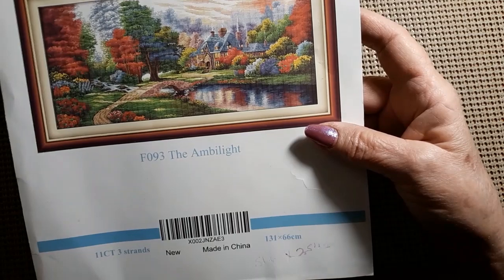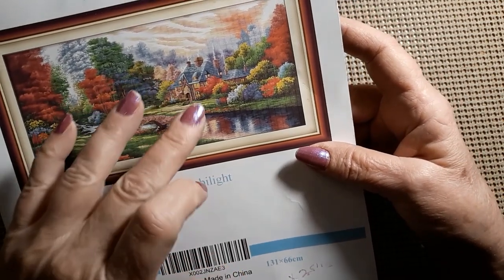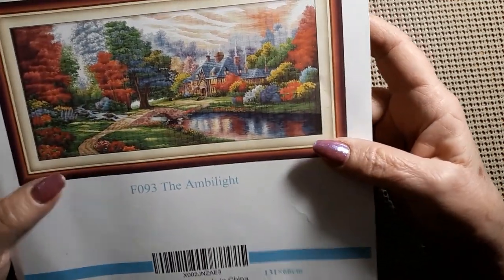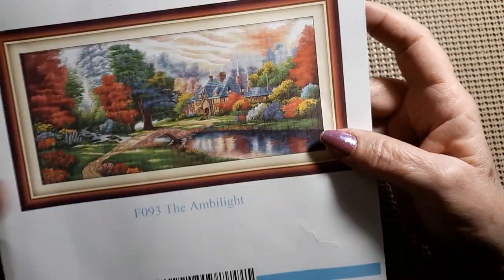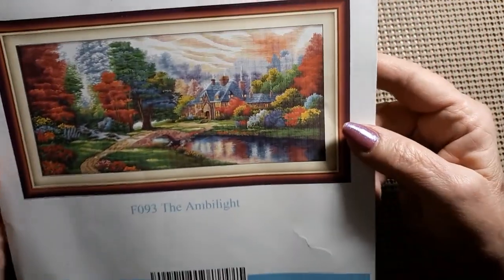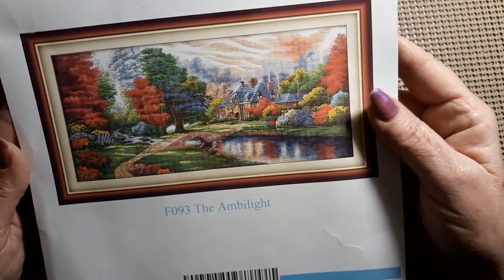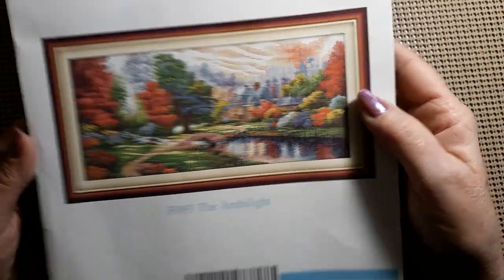Kind of reminds me of... Oh, what is that guy's name? He makes the postcards and has all the things. I have no idea, but I love all the colors of all the trees and the flowers and the pond and the little cobblestone that goes down to the house and the smoke coming out of the chimneys. It just looks like a crispy fall day, doesn't it?